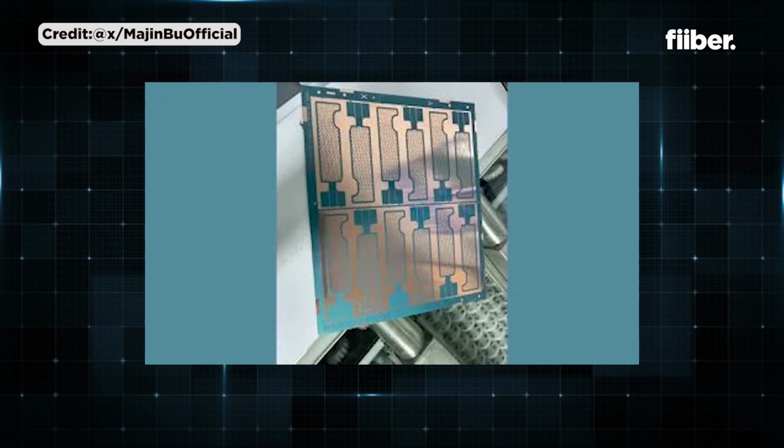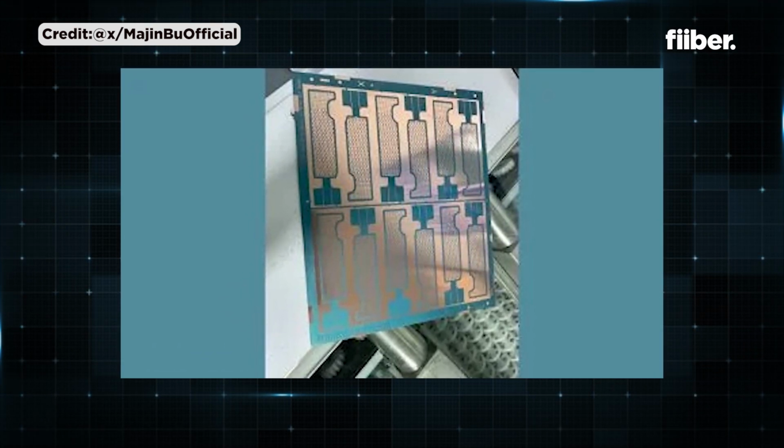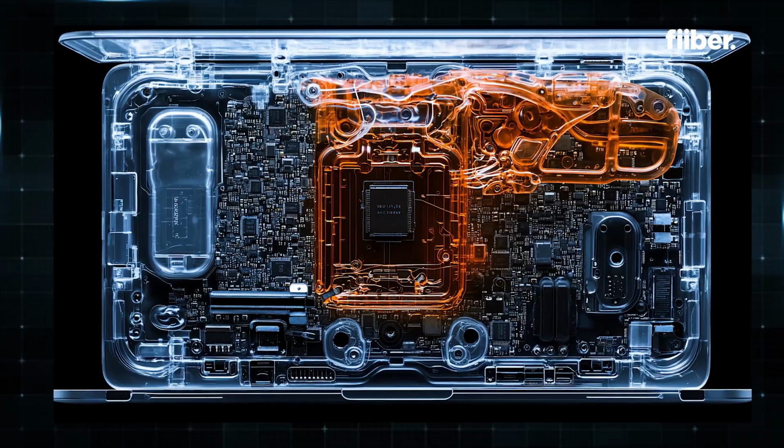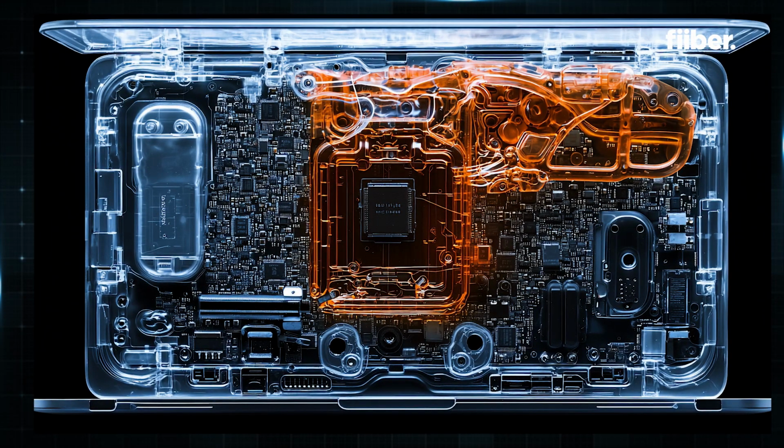There's a tipster by the name Majin Bu who has leaked a picture of the copper plate that you might notice in the iPhone, which heats up the iPhone, and that's why you see a temperature warning that comes up in the models. Now, if the new vapor chamber cooling system is added in these phones, then it's really going to make the phone stable. That means you'll get pretty good performance in these phones.